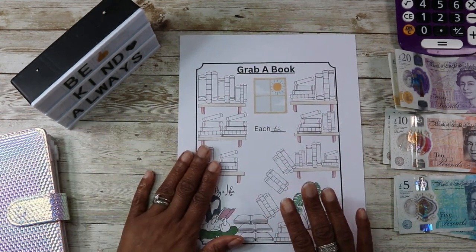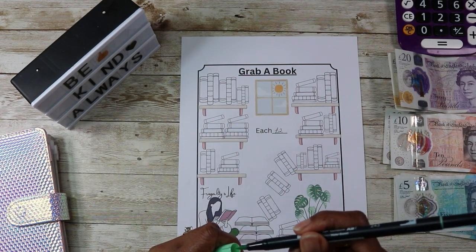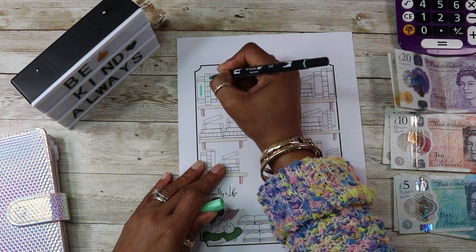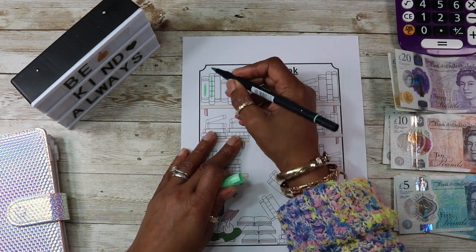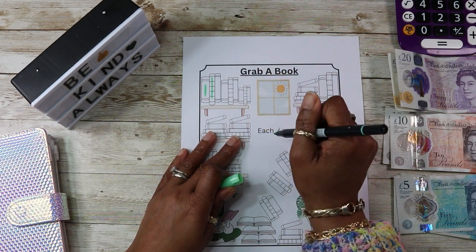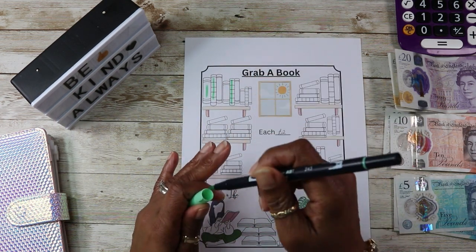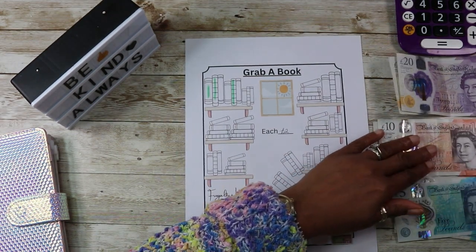I will start with Bag a Book and I want to put £10 in today. I'm trying to use up my Tombows because they're drying out. So I will just colour these when I'm sitting having a cup of tea. So it's £2 a book, so it's 2, 4, 6, 8, 10. So I will colour up to here. And I will put £10 in for Bag a Book.